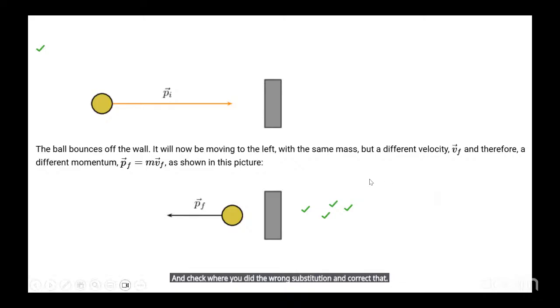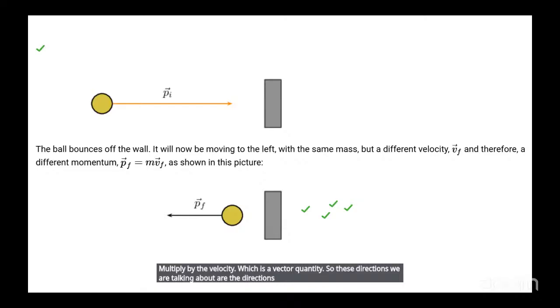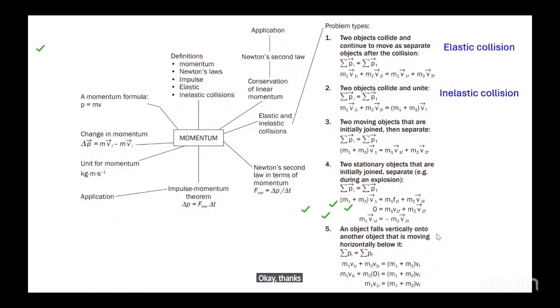Thank you, Dr. Letsolo. Thanks very much. And remember, in this case, as Dr. Paul is saying, the direction here will be the direction of velocity. Remember, momentum is mass, which is a scalar quantity, multiplied by the velocity, which is a vector quantity. So these directions we are talking about are the directions of the velocity.